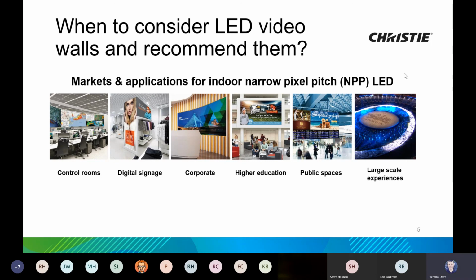Certainly with LED, there's a lot more flexibility than any other product that you've worked with in the past. And that flexibility, along with the ability to deal with ambient light, opens up a lot of new opportunities in terms of design, and we'll talk about that a little more as well.